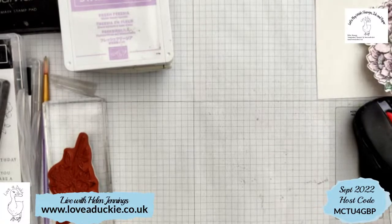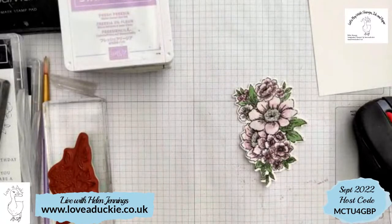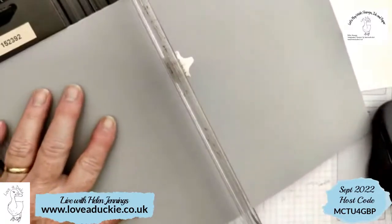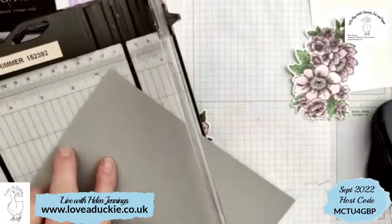So there is one. And there is the other. Let's take some smoky slate cardstock, and I'm going to cut a mat that is, let's see, I think I'm going to go 13.9, 9.5.